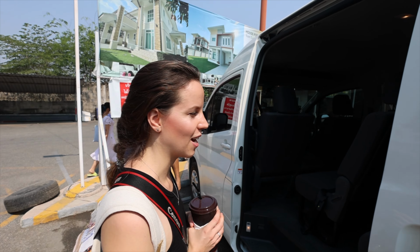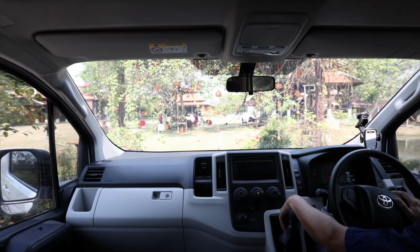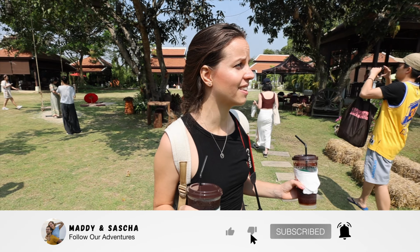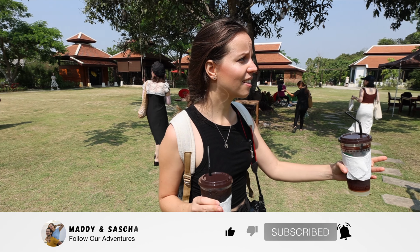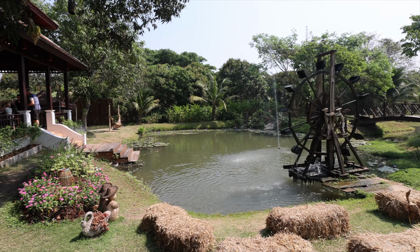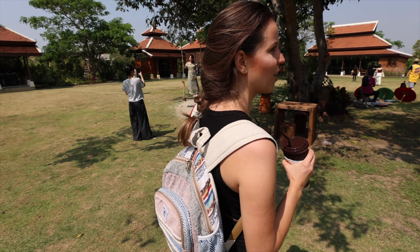Now we're going to have cooking class. What is this place? This is just amazing. Look at this. There are even little men turning the wheel. This is so cute. What did we get ourselves into? This is amazing. I just stay here. I just hide on the toilet at night and then I can stay here forever. Look at it.